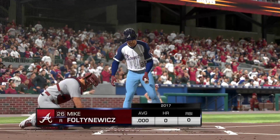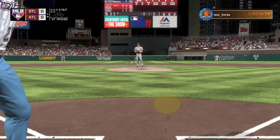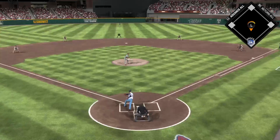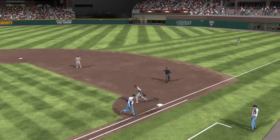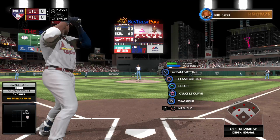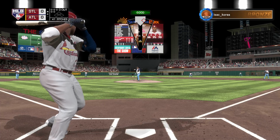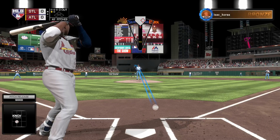2 away. Now at the plate, Mike Foltynewicz, as he'll get his first opportunity in this one. Dribbled back toward the mound. Throw on to first gets him, and the side is retired. Here's Marcell Ozuna. He'll try to get it going here to begin the 4th. Center fielder number 13, Marcell Ozuna. And he begins the at-bat with a knuckle curve looked at for strike 1.